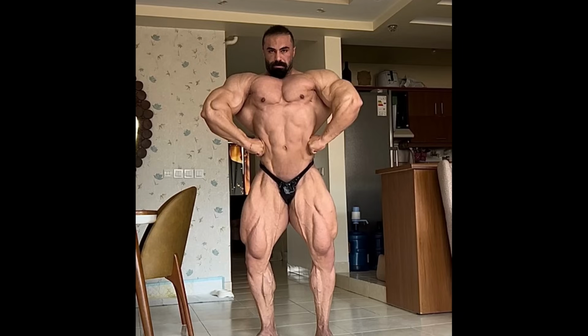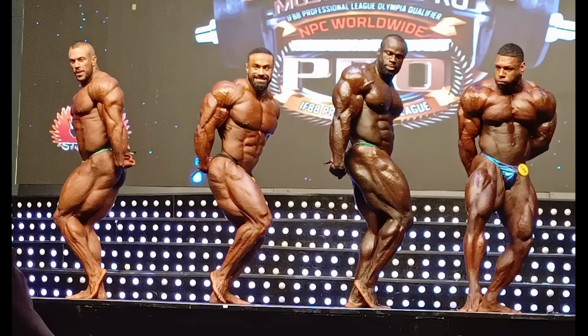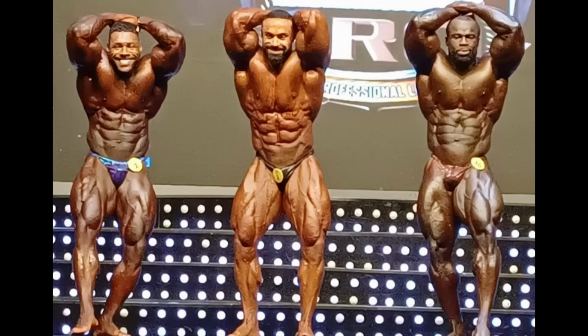And I want to point out his legs here, because they are looking a lot more balanced now. Especially in comparison to his upper half, he is looking a lot more balanced now, which so far has been the biggest weakness for him. Everyone kept telling him that he needed more quads, he needed more size on his legs.